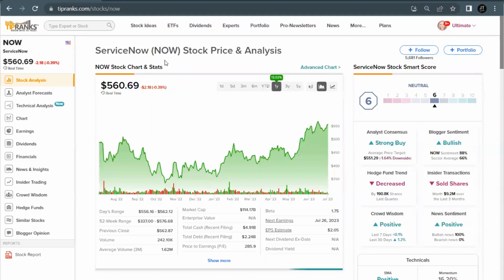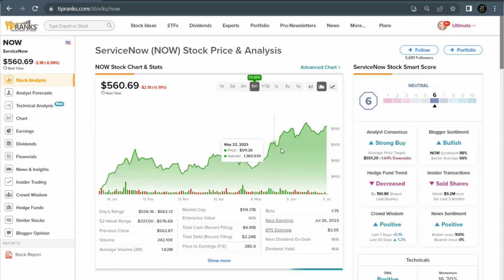And our fourth Rule of 10 stock is ServiceNow. Trading under the ticker NOW, they're priced at $560 per share. While they have seen some downs at the start of the year, they've seen a lot of growth recently. They're up 13% over the past year, but looking at the last 6 months, they've seen growth of 53%.